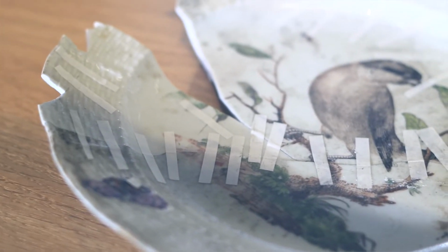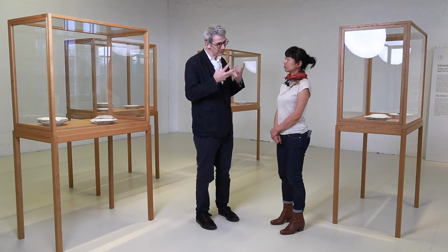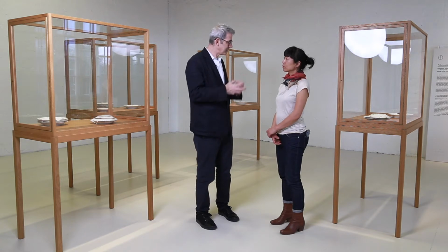And we decided that we'd work together on doing something kind of special with these incredible plates. And your practice is partly about taking things and rethinking them. You have to explain about kintsugi, because it's a very culturally specific technique and way of understanding objects, isn't it?